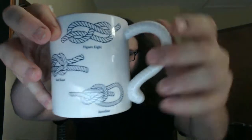They had RENY'S shot glasses, and they had them for real cheap. This was $1. Normally you're looking at $3 and change for a shot glass, so to get a RENY'S shot glass to remember my trip, that's a real good price. They also had this one, which I didn't actually get for myself. I was on the vacation with family, and they got this for me as a gift. The mug has all these different knots on it.